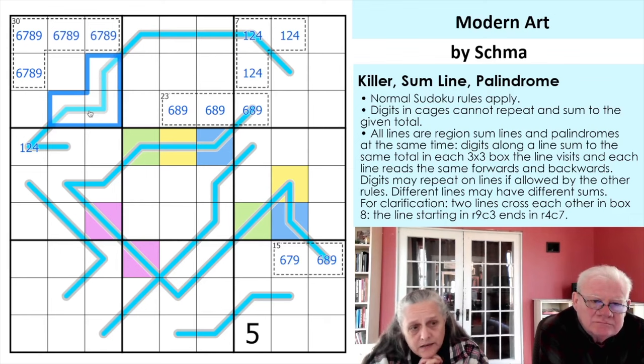And we can't. Yes, we could. It does rule out a 3 on the end of the palindrome. Yeah, and that's all. No, it rules out a 4. It rules out a 4 and a 5 as well. No, 5 could. 5 is possible. Could work.